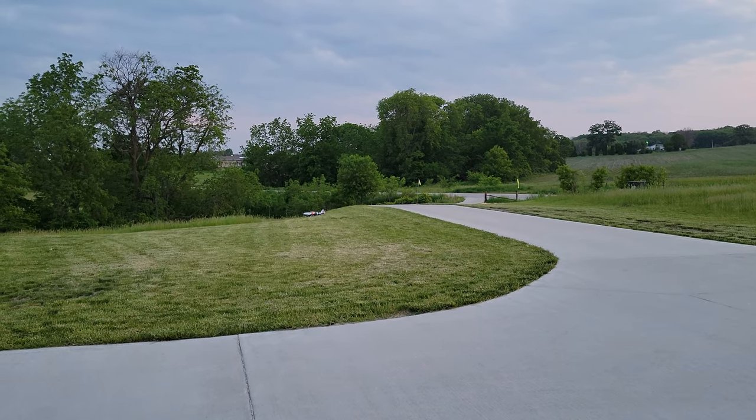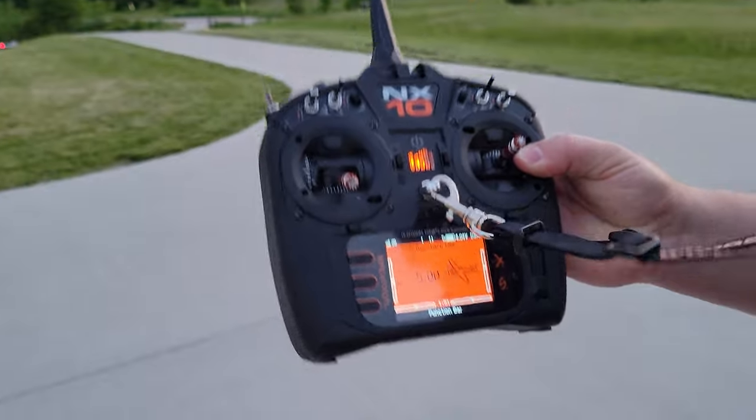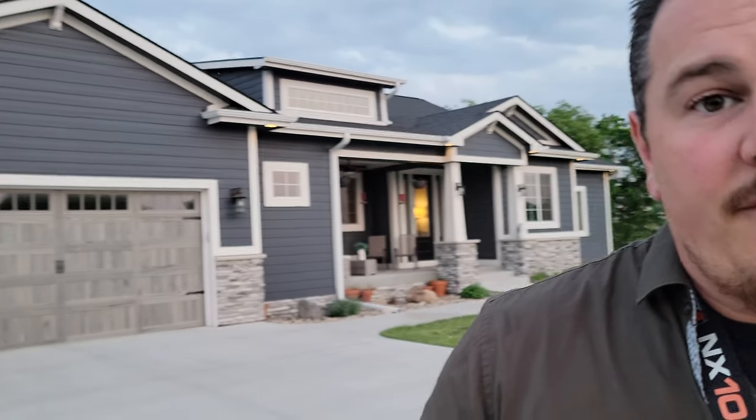Okay, so throttle cut's on. I could go longer, but I think 722 on top of five gives us 12 minutes of flight time minus about a minute of talk time. So let's call it 10 to 11 minutes of flight time on a 5000 6S, in this case 100C, really held up to the pressure exerted by this big powerful motor and prop combo.